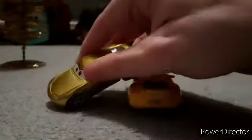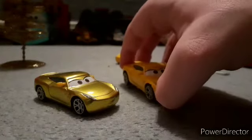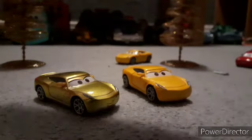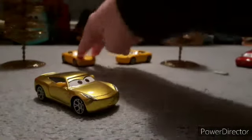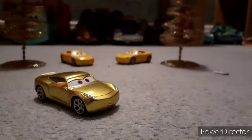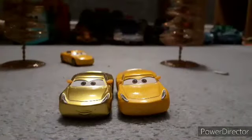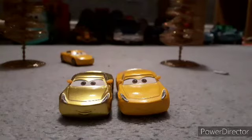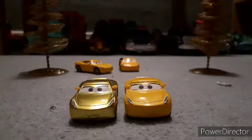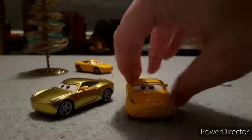Just look at the base. I mean, can't go wrong with Cruz. She's one of the only metallics to have the full body metallic. Could you picture Kit Ramsden metallic? Wouldn't that be something, eh? Anyway, I also do have the version with the black outline around the windshield. Sorry about that, guys. My phone died. As I was saying, pretty much the same as that one with the black outline.